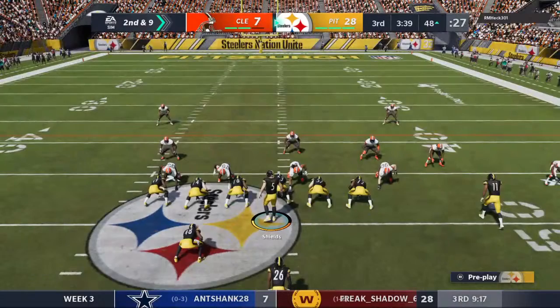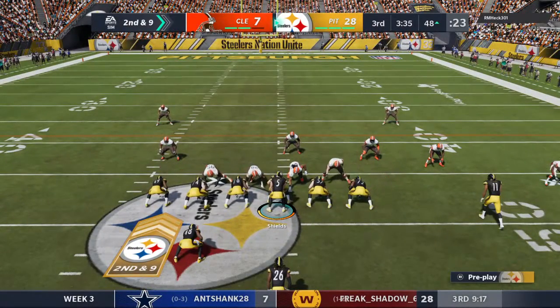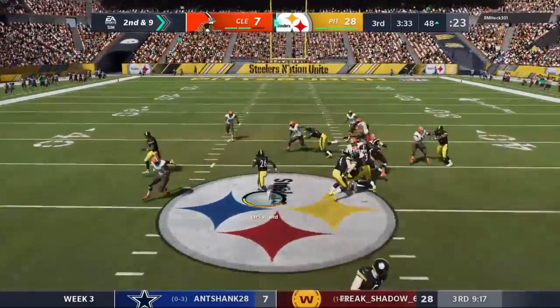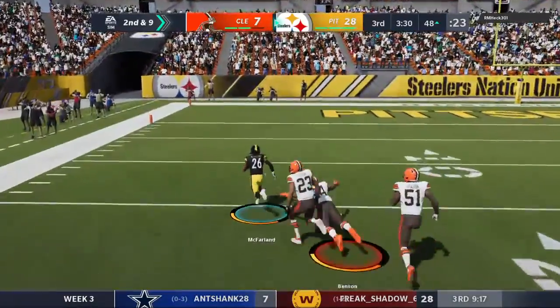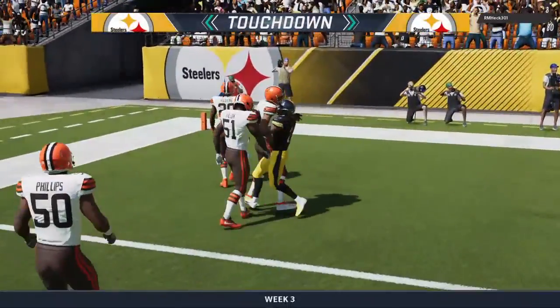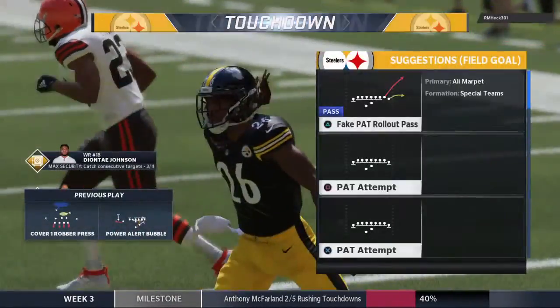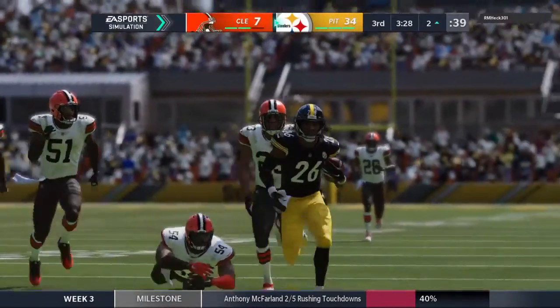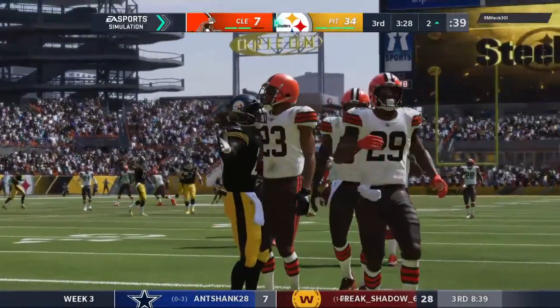Still 9 remaining on 2nd down. Past the 20. And he's going to take it in for a Steeler touchdown. Anthony McFarland, his 3rd touchdown now on the year. And the Steelers find a way to stretch their lead.